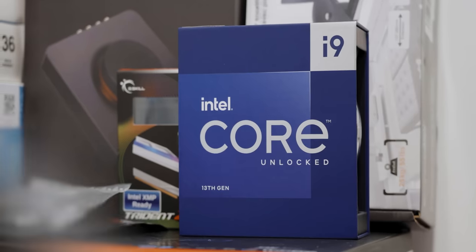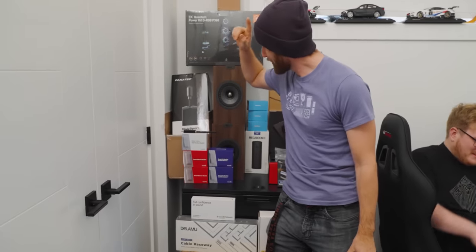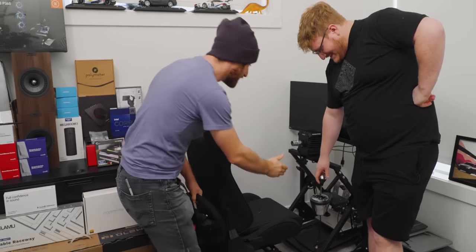Man, you have expensive taste. What do you mean? I bought things used. How much was this? The Fanatec Club Sport Shifter SQ. It's probably like $300 US. $300 shifter? I already have one. It doesn't even go in a real car. We're gonna have some fun.